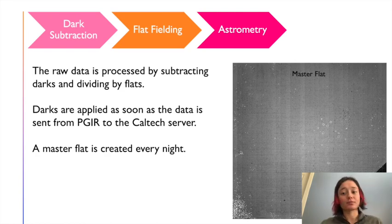Once I did that, I moved on to the astrometry, which allows us to form a relationship between the pixels on the image and the sky coordinates. In astronomy, we measure coordinates on the sky through right ascension and declination. Astrometry allows us to calculate the relationship between the pixels on the image and the RA and dec, the right ascension and declination coordinates on the sky.